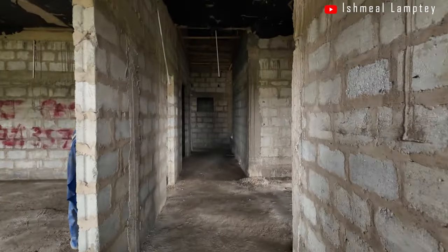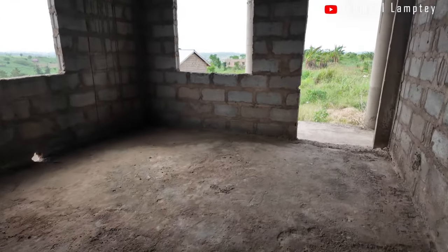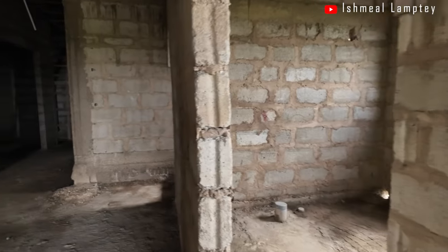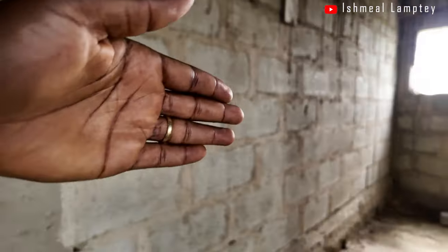This is the other room I was talking about. Once you take a step inside, you have the living room to your left side. You continue further down, you have a dining room, which I'll take you to shortly. So this is the other room I was talking about. You notice that I have access to this room from within the building, and I also have access from the outer part of the building. And then you have the washroom for this space. Then you come back to this area, part of the corridor, and you have another washroom for guests.